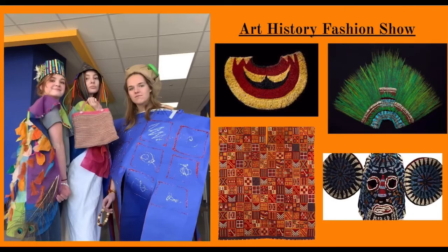I also enjoy doing a Project Runway fashion show with my students. Here you can see we used different works of art that would be considered wearable. And then they have to pick two and put them together in a new way to create a style. One of the students has to model it, and then the other student talks about it.